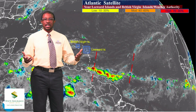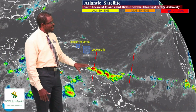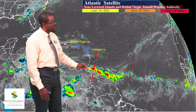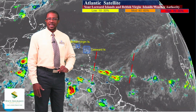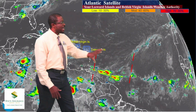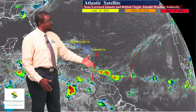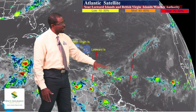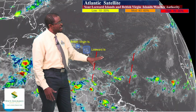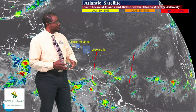But for us in the Eastern Caribbean Islands, our main development area spreads from the Leeward Islands and the British Virgin Islands, the islands further towards the south, right down to Trinidad and Tobago, all the way out to the coast of Africa. All this expanse right there is the main development area. And already we are seeing just a weak tropical wave right there, another weak tropical wave right there embedded in some cloudiness. The National Hurricane Center is not tagging these for areas of development.